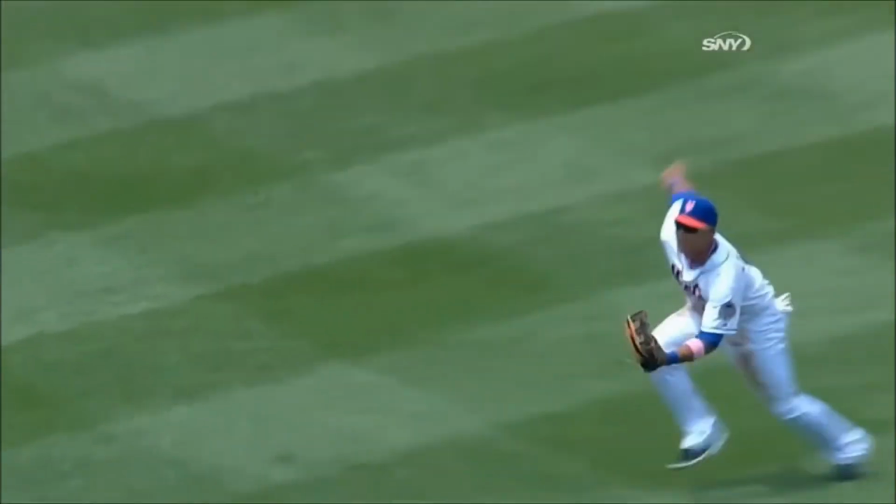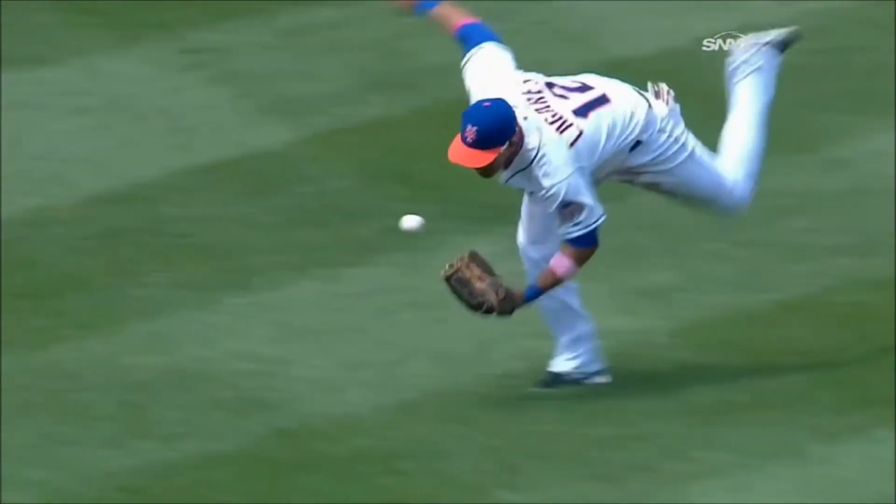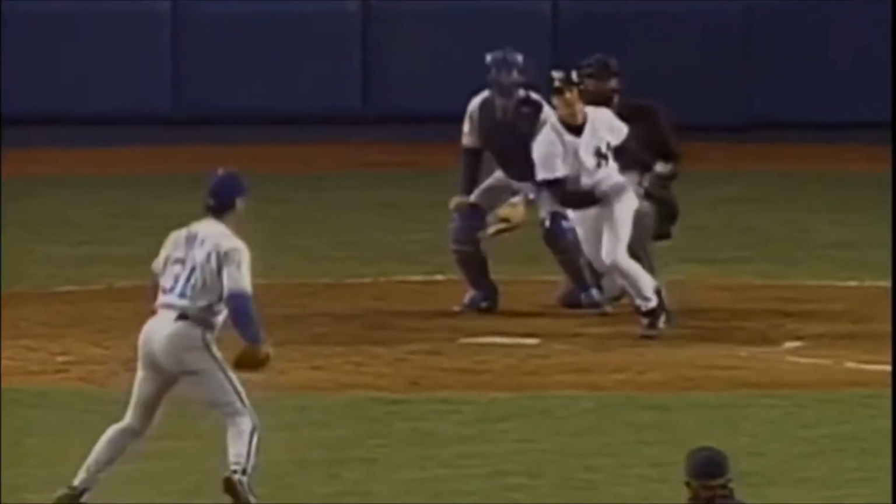on the... I've ever seen the likes of this before. Trying to make the shoestring catch and then stumbling forward to grab it. There's a magnificent catch. Liner deep to center field. Back goes McCray. Wow! What a grab by McCray.